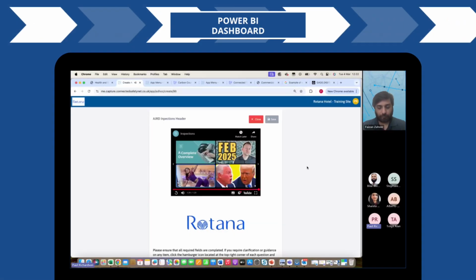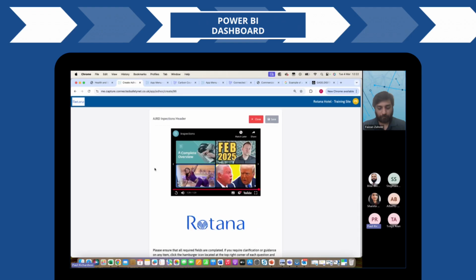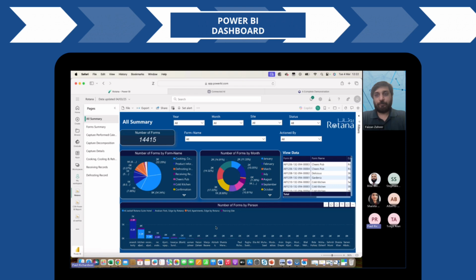So one of the other important aspects of this is to get overall visibility of everything that's going on across the hotel. So for this, we would recommend that you consider Power BI. So we will build this for you and set it up for you if this is something you would like. So just to give you an illustration of this, I will ask Fazan, who is leading our implementation for Rotana Hotels, to give you an insight to the way that we've made these configurations. So this is really giving you total transparency of everything that's going on. So Fazan, can I hand this over to you, please?